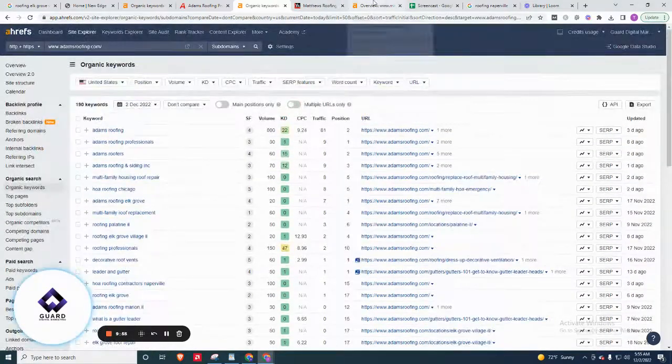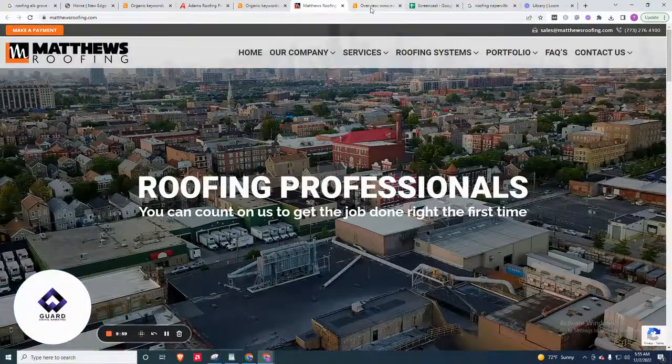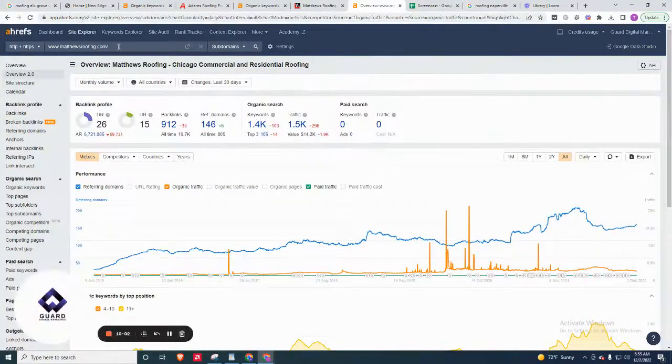Now, there's also Matthews Roofing. This is going to be your top dog when it comes to the Chicago search for roofing. And we can see the amount of traffic that they're getting, right? So if you wanted to rank within Chicago too, you could, but it's all going to depend on, we can pinpoint down areas that you'd rather work into and really focus on getting content and searches for those within your website so that again people can find you.